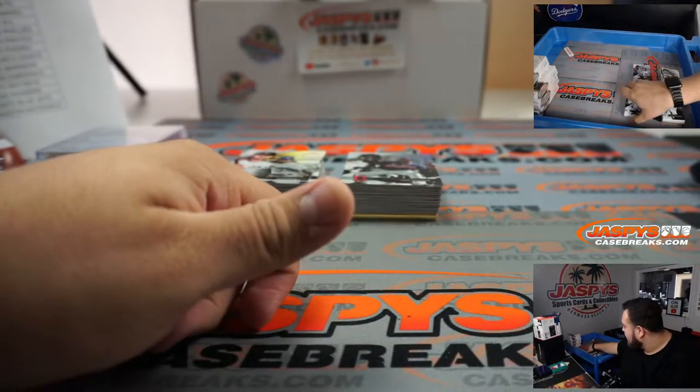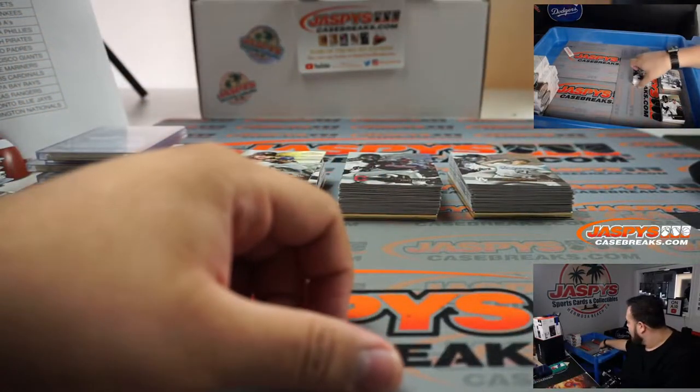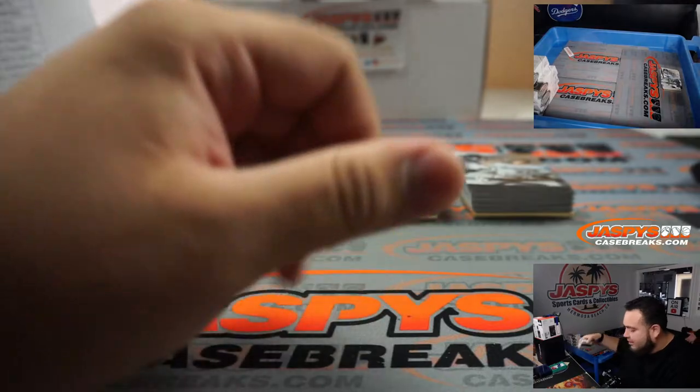Look at it this way, Joe P. It's not Panini, it's not Topps that didn't want to put Kyle Lewis in here. You know that. It's Kyle Lewis's fault. That is the case.